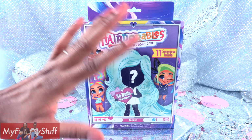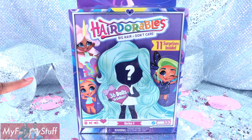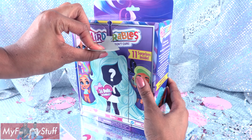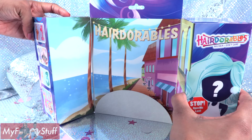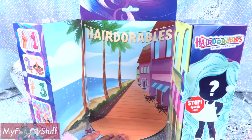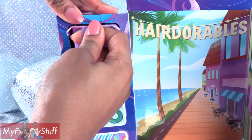Number two, Hairdorables. I am completely crazy about Hairdorables. I cannot go into Target and not get one. They are $12.99 each. These were our number one favorite mini doll, which pretty much guaranteed them a spot in our top 10 blind boxes. Because the packaging is usable, there are more surprises inside, which makes opening them a lot of fun.